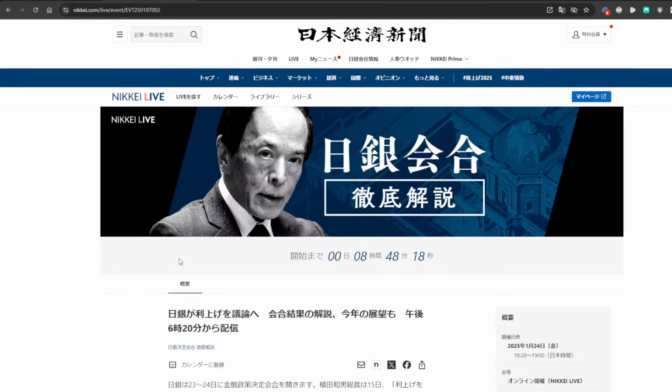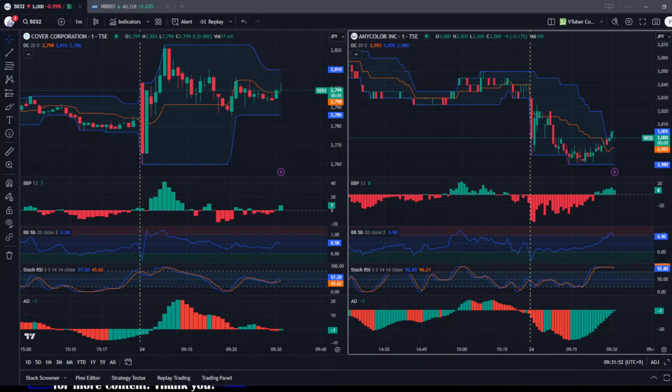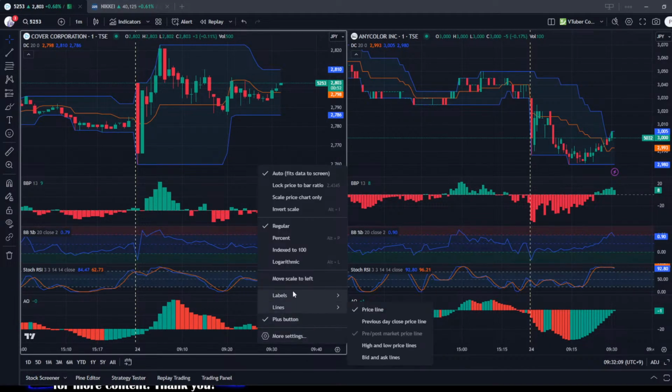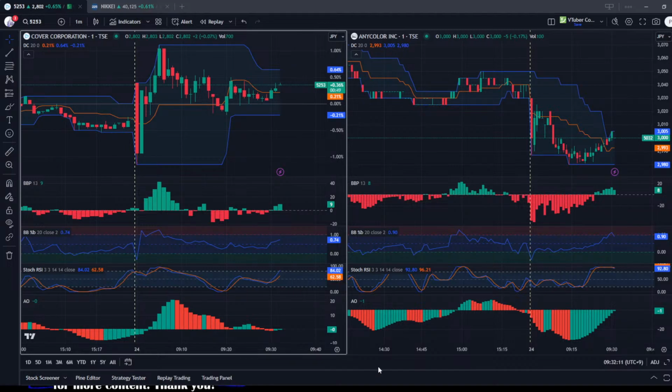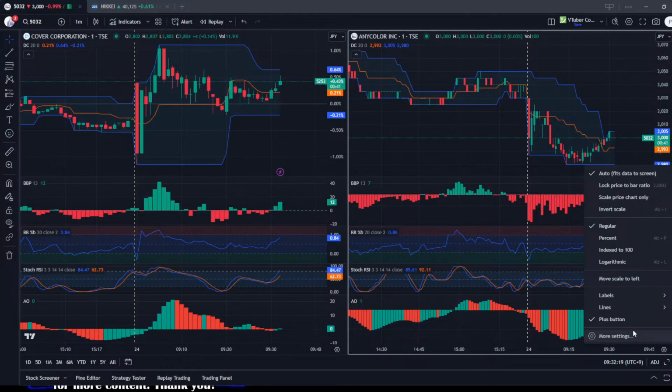Now, if we go back here, actually, let's switch back to what the charts are doing. So what we see right now is a good indication that they haven't dropped off a cliff, and in fact we can see that they're above the zero line now. There's a lot of activity happening.